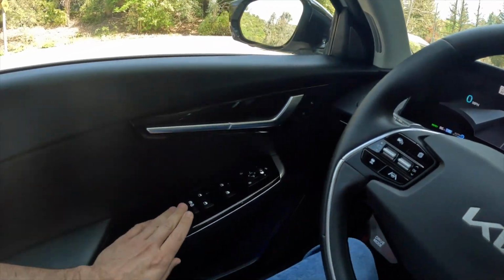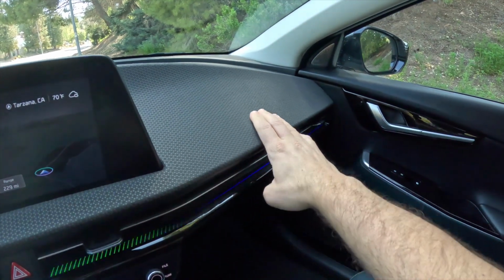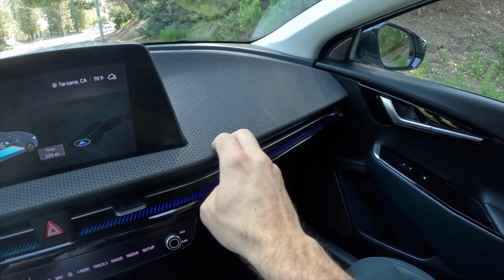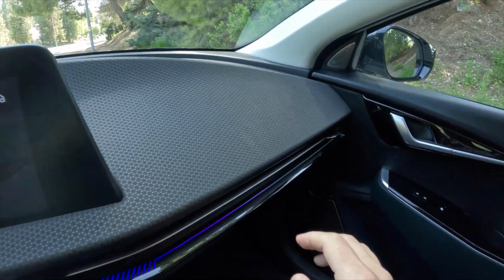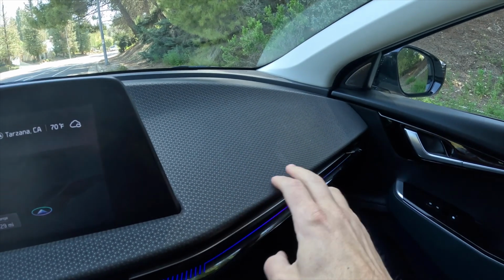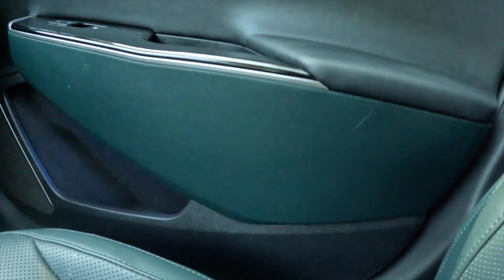So overall, like I already showed you, the door panel has some scratches. There's some discoloration on this. I don't even know what material this is. Feels like there's some cloth wrapped with some plastic or something. There is some discoloration here, and I feel like as more dust settles in here, this material will fade even more. There are some scratches here.